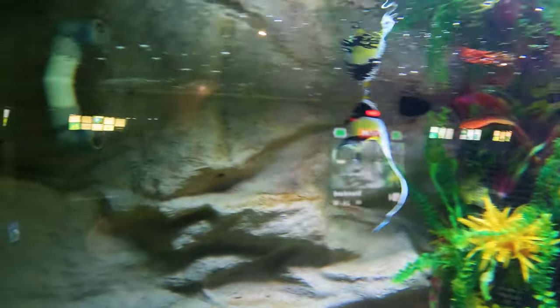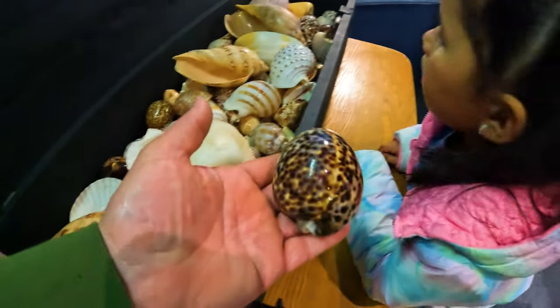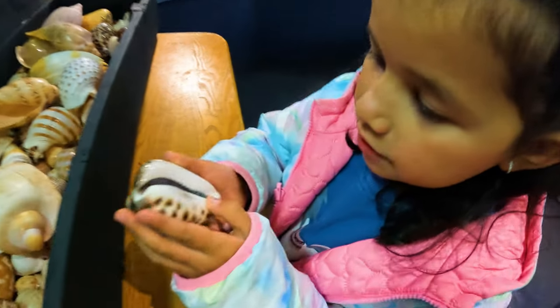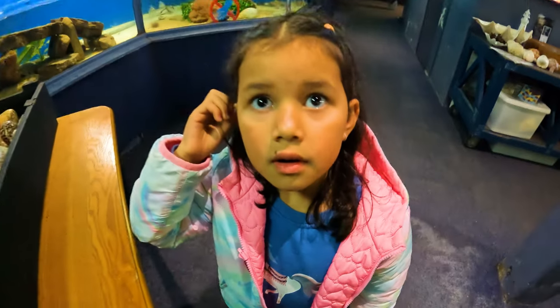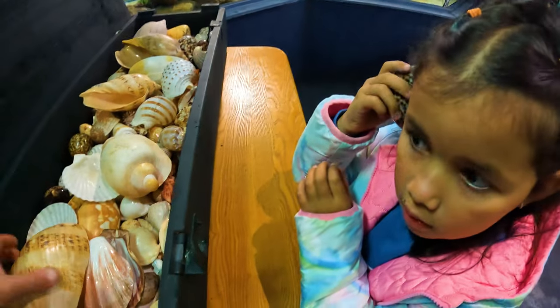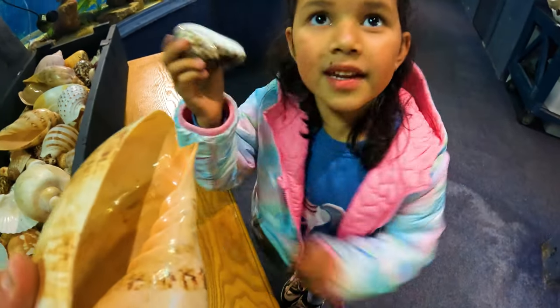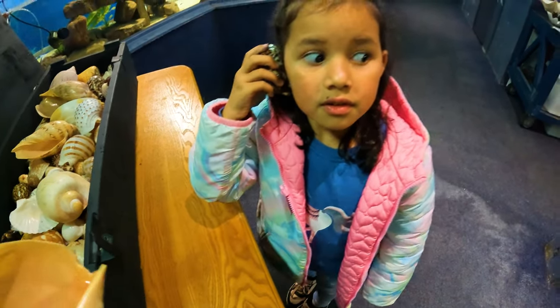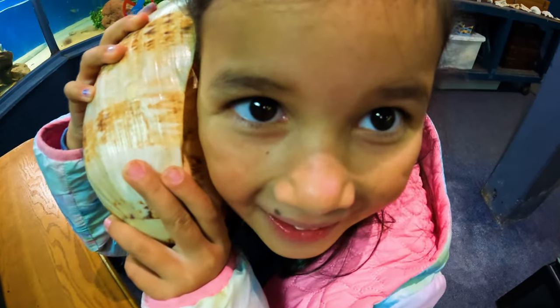What's this? Why is this closed? Look at these shells here, Zoe. Look. Look at these. This one is so cool. You hear the beach? Hear it. Hear it, guys. Hear it, my dad. Wow, I can hear the beach. So cool. And look at this big one here. Wow, I can hear the beach in that one. I can hear a whale in this one. You can hear the whale? You can hear the beach? Yeah. Hear it, guys.